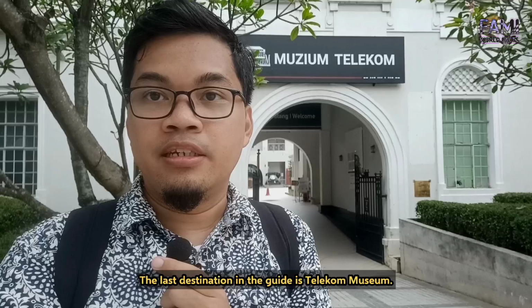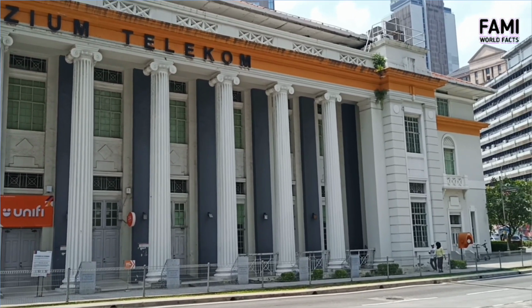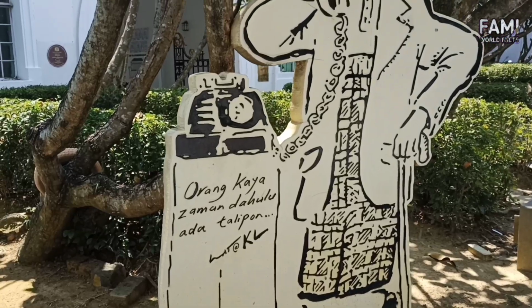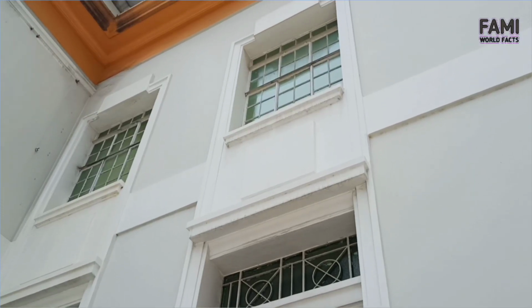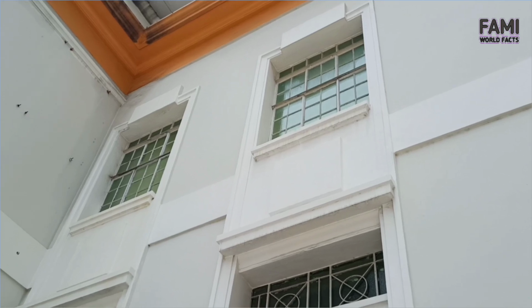The last destination in the guide is Telecom Museum, which is kind of historic but small. Telecom Museum is a neoclassical style building built in 1928 to house the manual telephone exchange. In the 20th century, the telephone was a symbol of luxury and an important necessity in business. The building was almost slated for demolition for a new development before being saved and conserved as a museum.